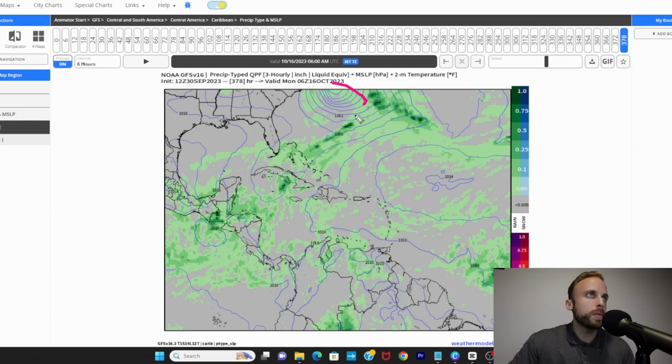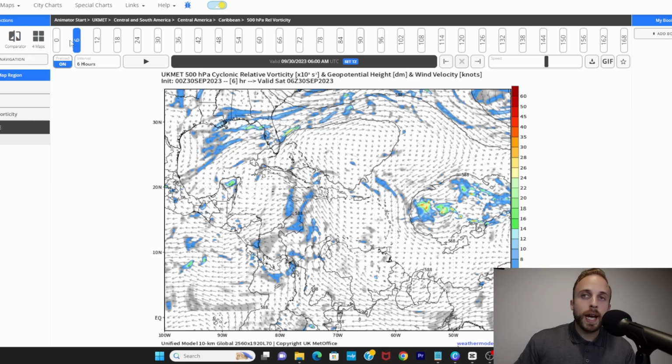I know it's just off screen, but this looks more frontal in nature based on this precip signature by the GFS. Now, like I said, guys, I'm showing you everything. I'm going to lay it all out on the table and get it all out there for you guys to visually absorb and take in.